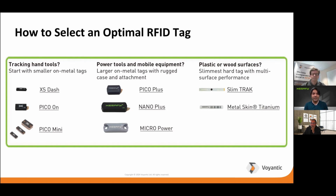Lastly, on the right-hand side, we have our tag offering for non-metallic tools, which is not a large percentage if you compare the tooling varieties, but still there are a lot of non-metallic tools made out of plastic or other materials. The Slim Track and titanium tag from Xerafy have the best performance and the lowest thickness possible for a rugged, durable RFID tag. So it is very, very important to pick the right tag for the right tool to ensure the best performance.